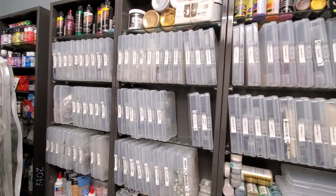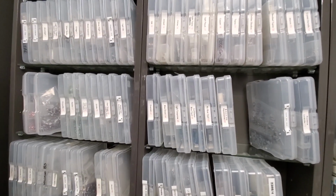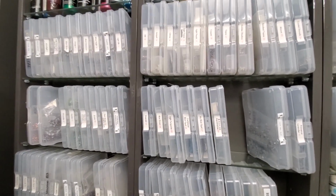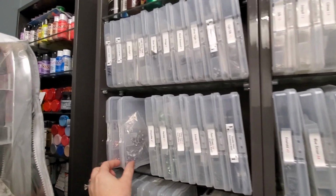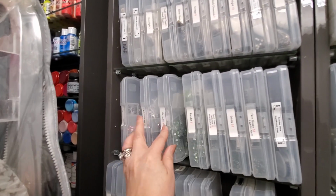What's up, guys? Today I'm going to show you how we store, well, in my direct office, the little library of the Swarovski crystals that we keep, so that when I'm doing a custom order, I can just reach in and see how many I have on stock.